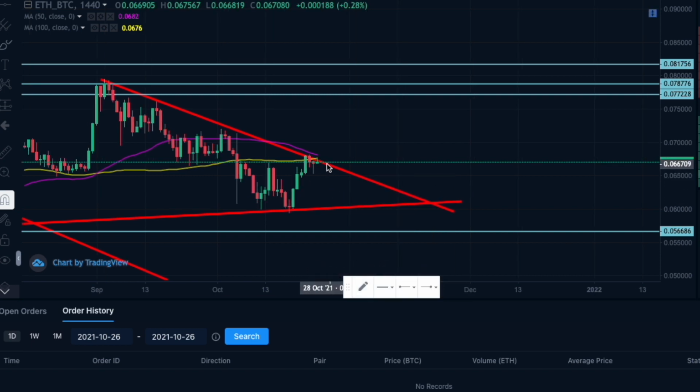So if it's around about here, currently the price is 6.7%. So one Ethereum is 6.7% of a Bitcoin. It has been up to 8.1, and it has been down to 5.6. So we're kind of right in the middle. We're really right in the middle here.